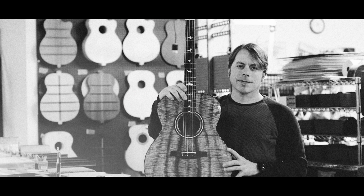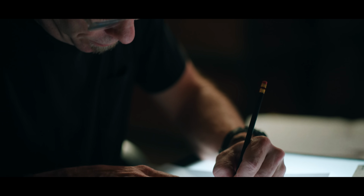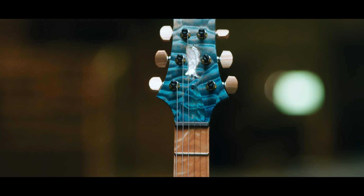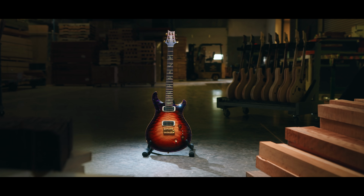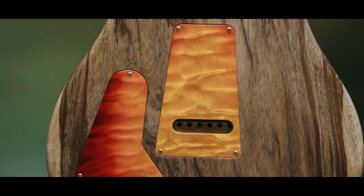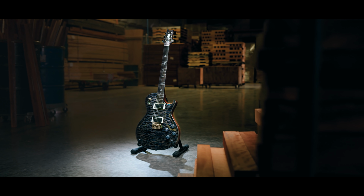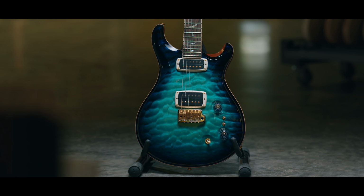When I was given the task to oversee private stock, I knew what it was going to take to do the job, creating some of the most custom, one-of-a-kind, unique instruments. I think private stocks are ultimately works of art. Each one is unique, each one is handmade. It's one thing to have something on paper, but it's another thing to take it from paper to an instrument. It's like a sculpture at that point.